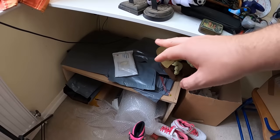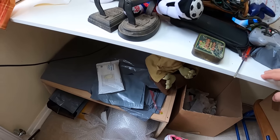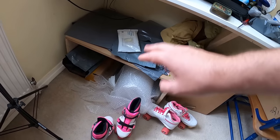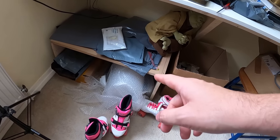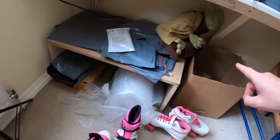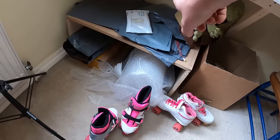Under here, I have some baby wipes. They were for cleaning the unit. We have all of our packing supplies down here. So we have the bubble wrap, which I need to get some more of. Yoda is down there for some reason. How you doing, mate? We have all of my polymailers down here. We have a box full of labels.